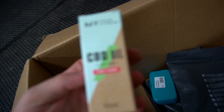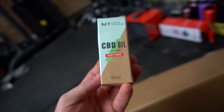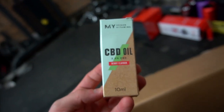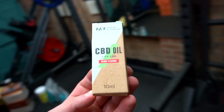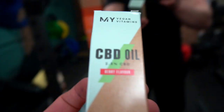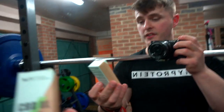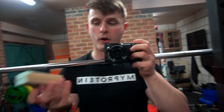Getting down to the final couple of bits. This is a new product from Myprotein, the CBD oil. I haven't actually had a chance to try this yet. I've always wanted to try CBD oil, but I've never really had the chance to or the reason to. Now I work for Myprotein, I have a reason to try it. So I'm gonna be giving this a go over the next few weeks, and I will let you know how I get on with it. I will be honest, if it's crap, I'll tell you it's crap. But I have high hopes for this. I've heard very good things from friends and family, you know? So I have high hopes for it.